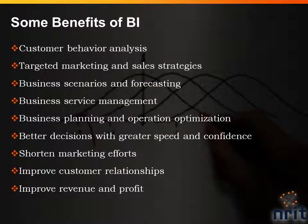Business intelligence helps companies in a variety of ways, from targeted marketing and sales strategies, to business forecasting, to improving customer relationships. A business intelligence system is valuable because it helps to identify areas of waste that may have been previously unnoticed.